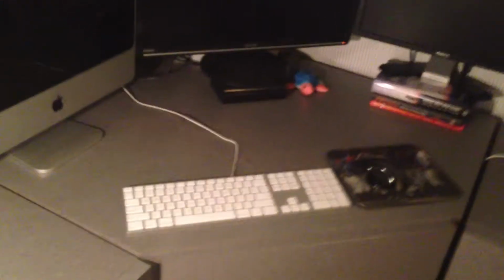I'm just going to bring this light over, just so you guys can get a little bit of a better look at my stuff. There, that's better lighting. There is a Western Digital 500 gigabyte hard drive.